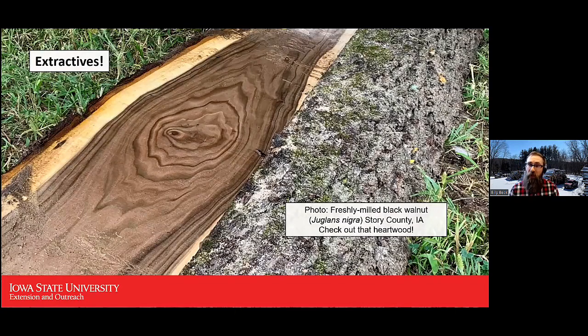For example, extractives give black walnut its globally coveted heartwood color, that deep chocolate brown that makes it Iowa's most valuable timber species by far. So it's all about the extractives. So we didn't look at that in this study, but that could be a future potential research area, is how extractives influence the microbial community in these denitrifying bioreactors.